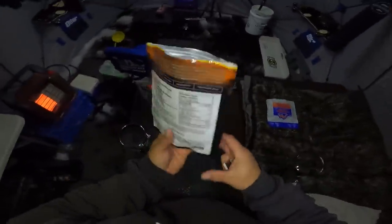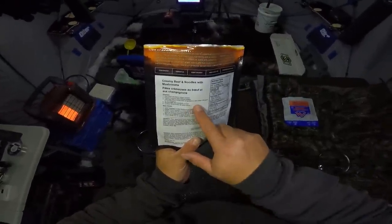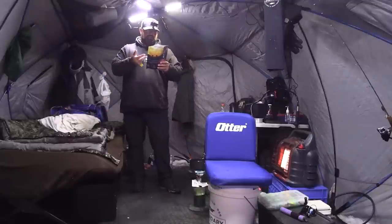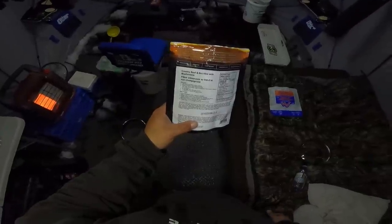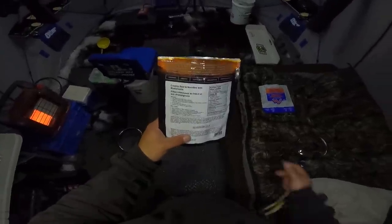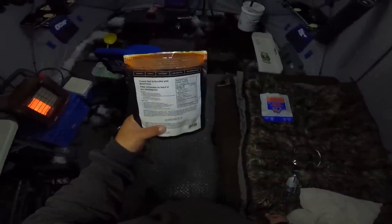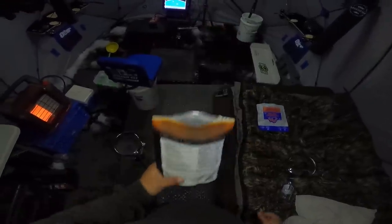Okay, second, boil water, so we got that going. Add the 2 cups of boiling water, 2 ingredients. So that's it. Boil water, put it in there, let stand 12 minutes, stir again and serve. Okay, I hope this is good, because this sure will make winter camping a little bit easier at times. Wow, that took no time to boil either.